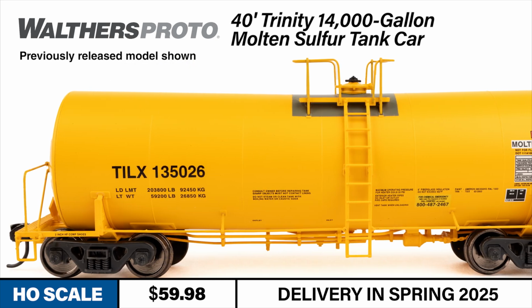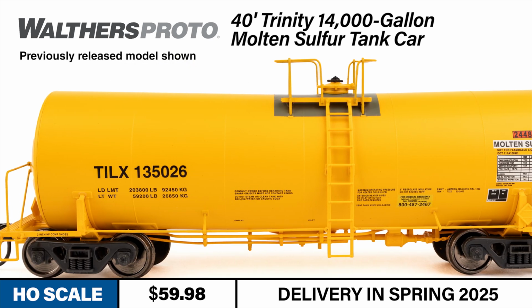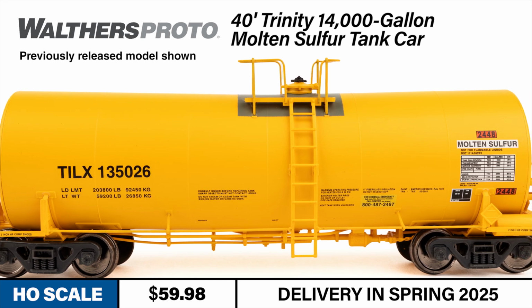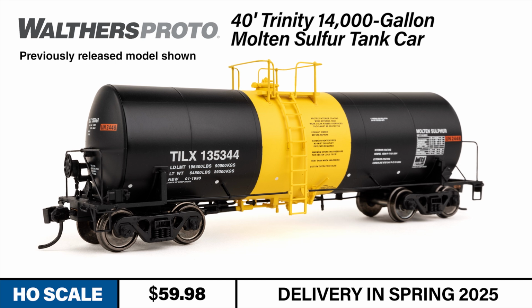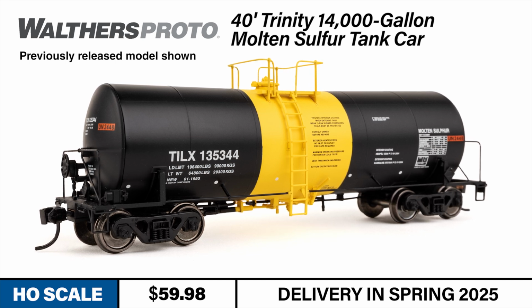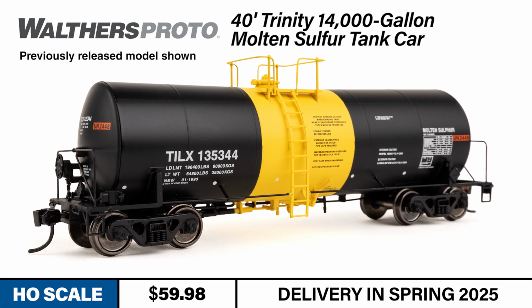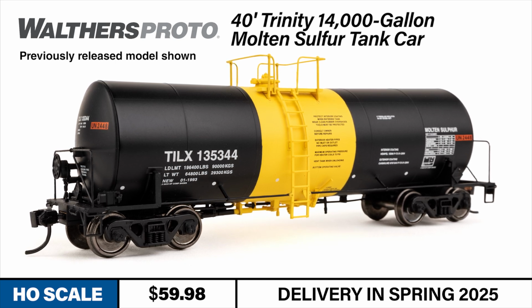These cars are heavily insulated and have a special lining, as well as steam heating coils to keep the sulfur liquid for faster unloading. The fully assembled Walthers Proto model captures all the spotting features of its distinctive modern-era prototype. It has a smooth tank with thin weld lines and short stub sills.